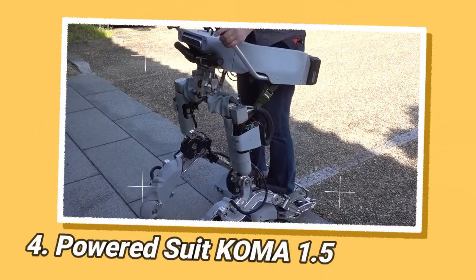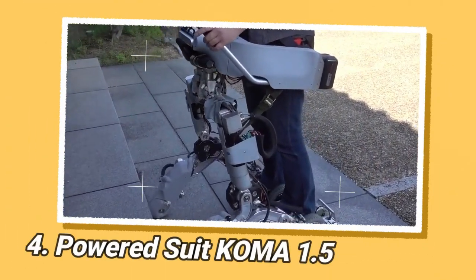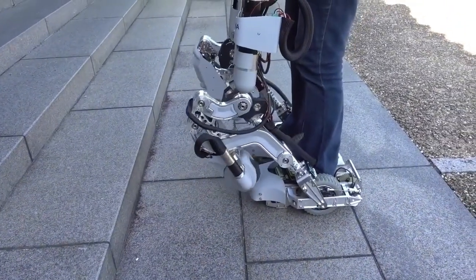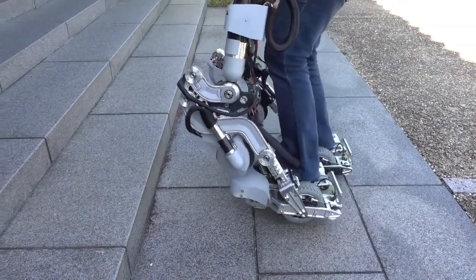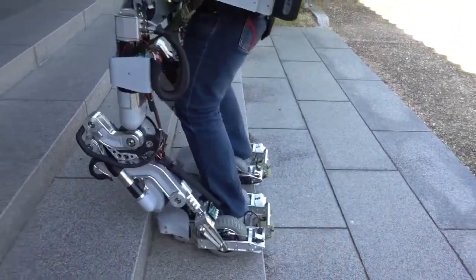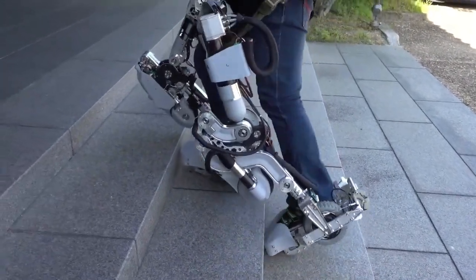When you're carrying a heavy load, it can be pretty difficult walking across flat ground, let alone climbing stairs. The KOMA 1.5 is designed to help by alternately acting as a powered buggy or a two-legged lower body exoskeleton. The Attown KOMA 1.5 small powered suit is a load-bearing suit that can roll and climb stairs.